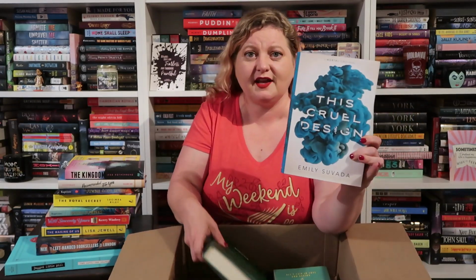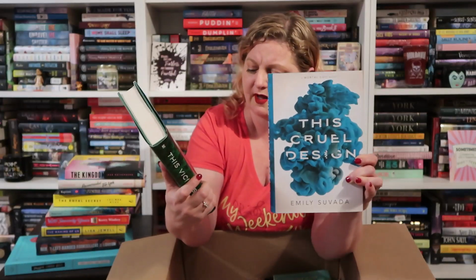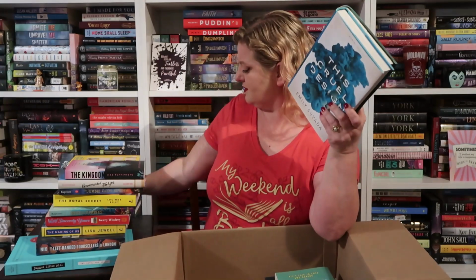Okay, the next two books I have in here are This Cruel Design and This Vicious Cure by Emily Suvada. These are books 2 and 3 in the This Mortal Coil series. So I've pulled up the first book on Goodreads, which I do own.